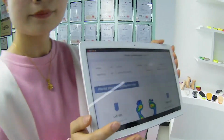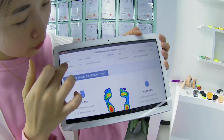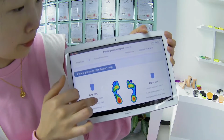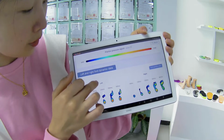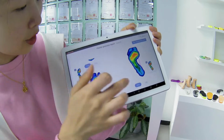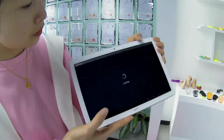You can see, this is the plantar pressure report. These are details such as the personal name and the basic information. The second is this plantar pressure distribution map. You can also see the dynamic data, and you can view the dynamic videos here. This is the video of the customer's foot dynamic. Sorry, go back.